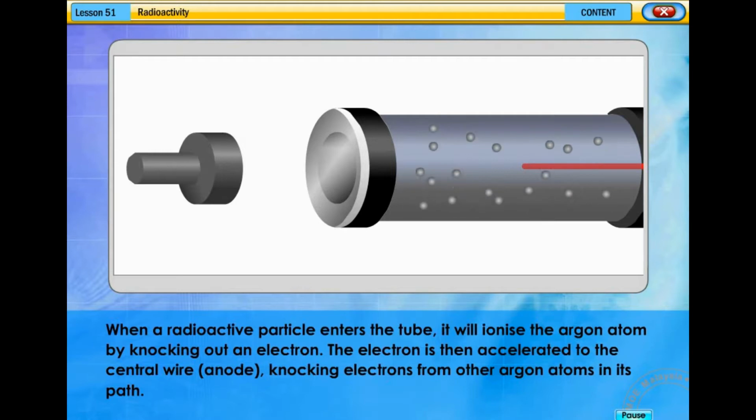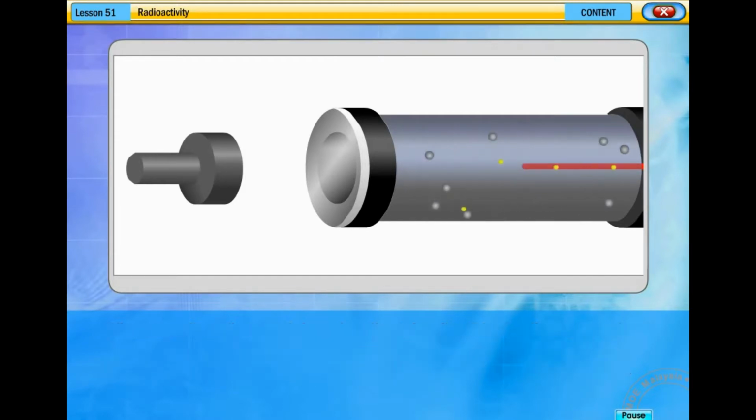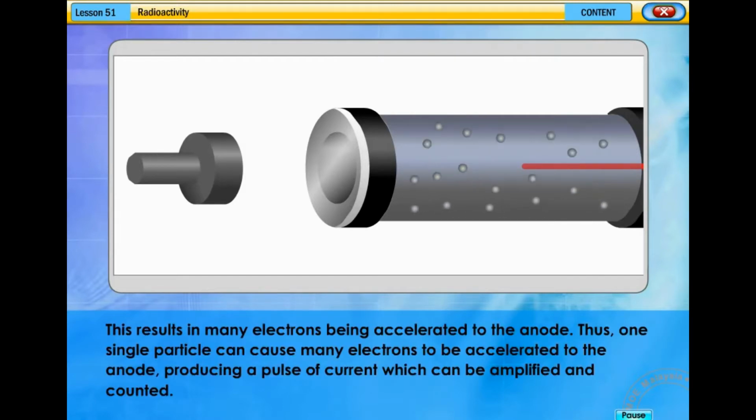When a radioactive particle enters the tube, it will ionize the argon atom by knocking out an electron. The electron is then accelerated to the central wire, anode, knocking electrons from other argon atoms in its path. This results in many electrons being accelerated to the anode. Thus, one single particle can cause many electrons to be accelerated to the anode, producing a pulse of current which can be amplified and counted.